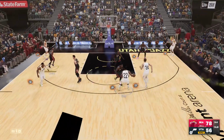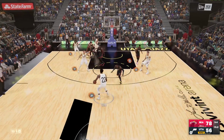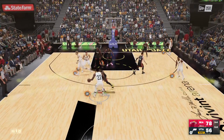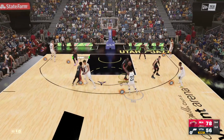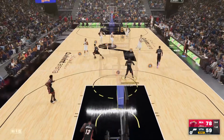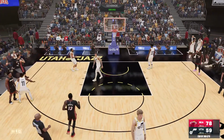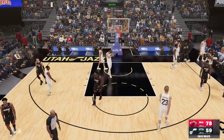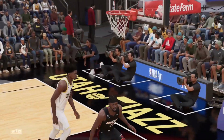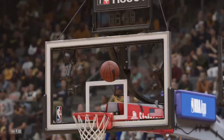Now here's Gay. Lets it go from deep. And again, it's the Jazz from deep. Wow, when Rudy Gay's connecting there, that's going to help out a lot. It really opens up the rest of the court. And so it's the Miami Heat taking a 19-point lead into the break. This has been a one-sided matchup, and I don't see any signs of it lessening. And we'll be back with you shortly.